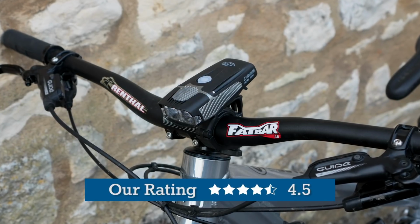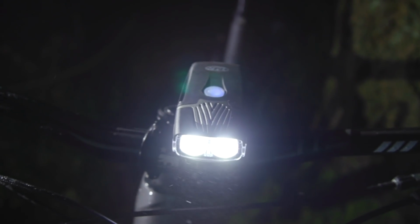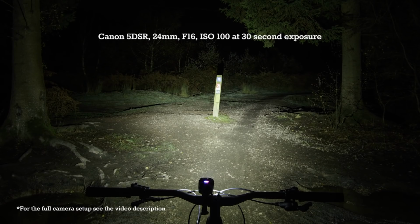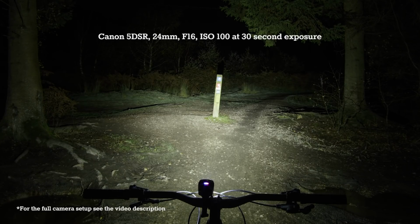Next up is the Nightrider Lumina Dual 1800 that retails for £160 and has a 1800 lumen maximum output. In our runtime test on max setting, the light lasted for 1 hour. The 2 inline LEDs project through a light diffusing lens on the front of the single form factor Lumina. Out on the trail, the Lumina's performance was impressive, and it certainly felt like it put out more light than the 1800 lumen claims. On top of that, the beam spread was really quite wide and was more akin to the pricier options in this test.